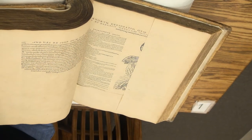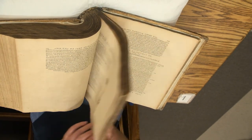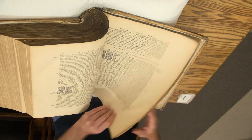And finally, near the back of the book, page 825, we get something we still have today in our books, and that's the index.